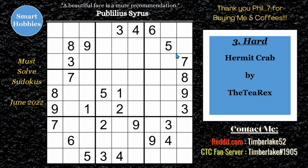Okay, for our third puzzle, I put this in the hard category. This is Hermit Crab by TheTeaRex. And I have featured a T-Rex puzzle before, Rainbow Beetle. I'll put a link to it at the end.